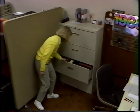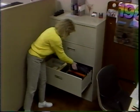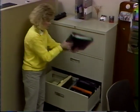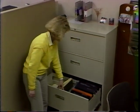The last one down here holds notebooks such as this that I file different things in.